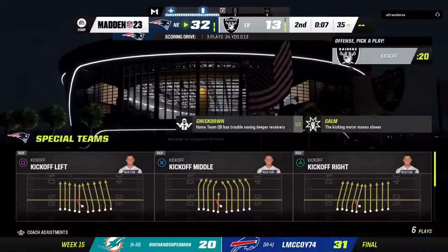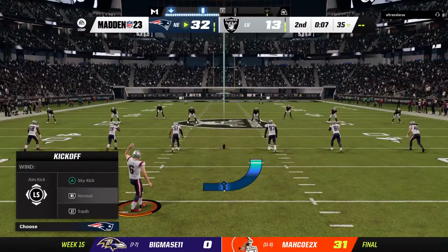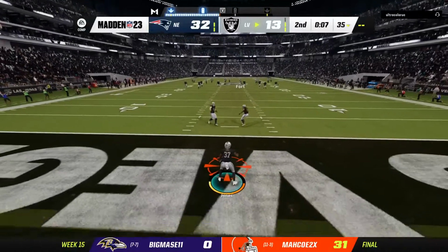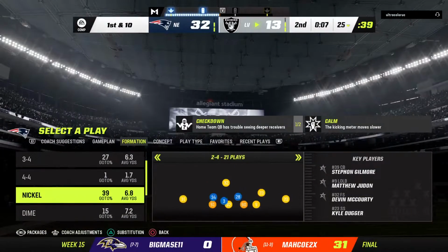Extra point up and good by Folk. And that will make this a 19-point game. Raiders 13. Maybe time for one play on offense. 7 seconds to go in the half as the kick is away. And a fair catch signaled for and taken successfully.